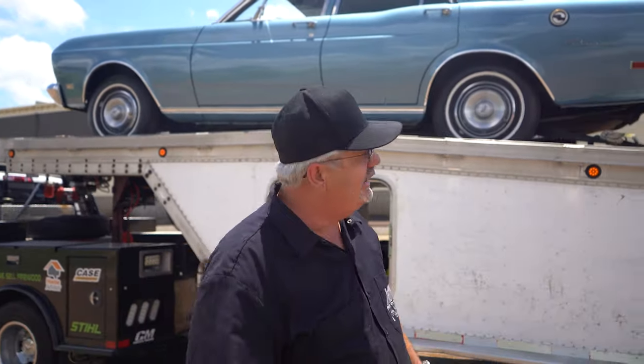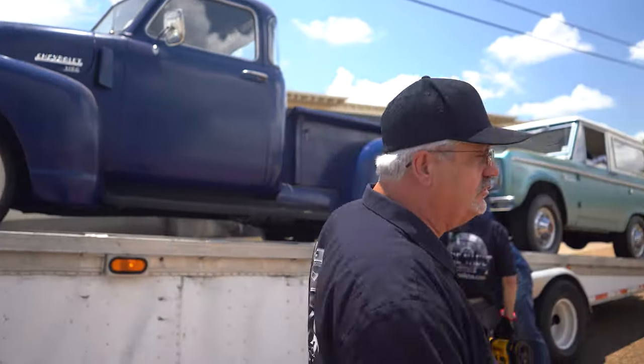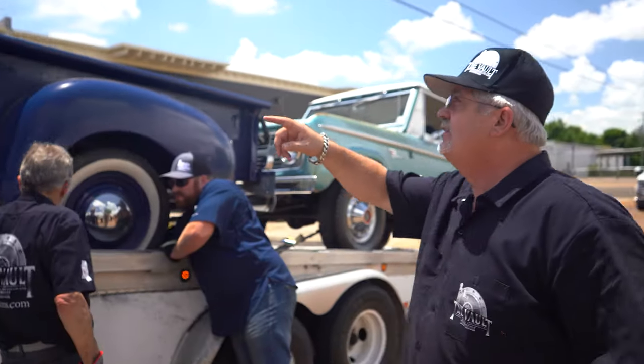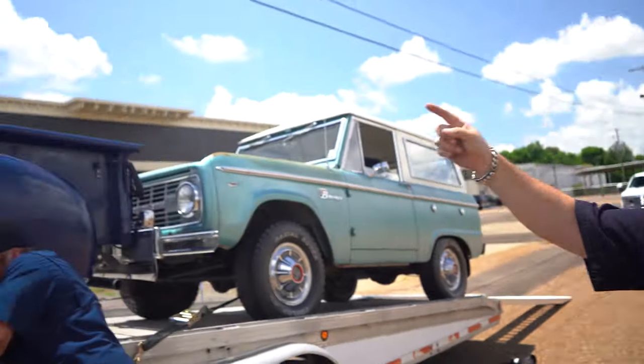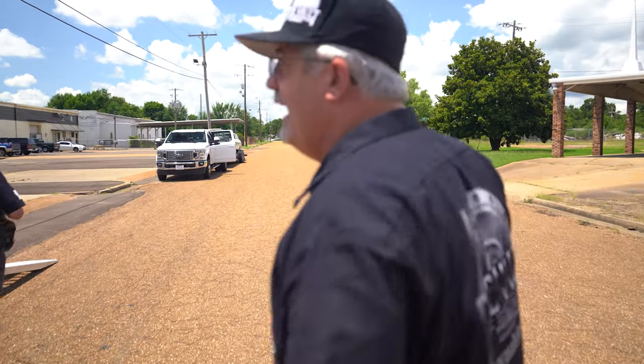Well, it's not been a bad haul today. Got us five little beauties right here in our back door. Little Ford Futura. Then looky here, my Chevrolet 3100 five-window. For those of you that don't know what a five-window is, count them. 1, 2, 3, 4, 5. Got the windshield, 3 in the back and 2 on the sides. That's really 6, and if you call a split window, 7.